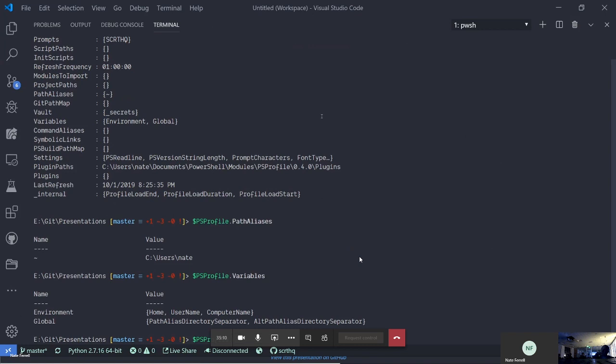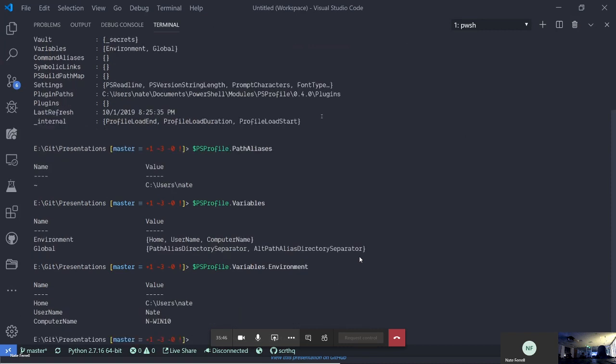Something that I've dealt with while working across different OSs like Mac and Linux is the lack of the computer name environment variable when you're not on Windows, or username or home. I think home's pretty present on every OS, but on Linux and Mac, I think the username environment variable is just user, and I don't think they have one built in for a computer name, if I remember correctly. So it'll automatically set some of those environment variables for you based on the System.Environment .NET class. It'll pull the machine name, username, things like that.